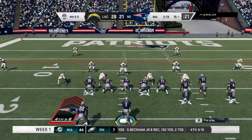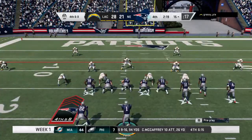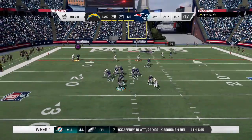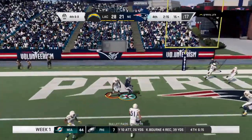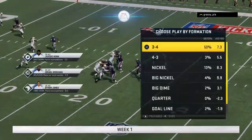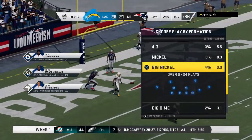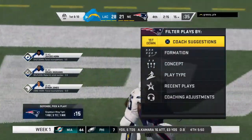He's coming. He's coming. Double up. On fourth down, Fields. And no, it's incomplete. The Patriots come up empty on fourth down. And the Charger defense stands tall, and they get the football back.